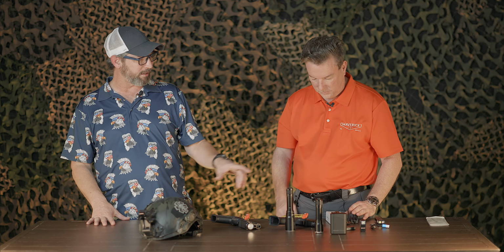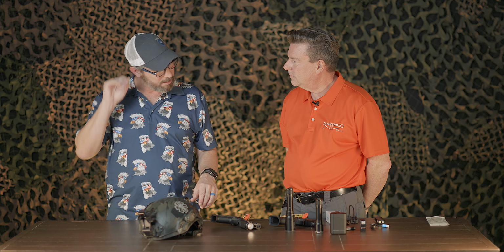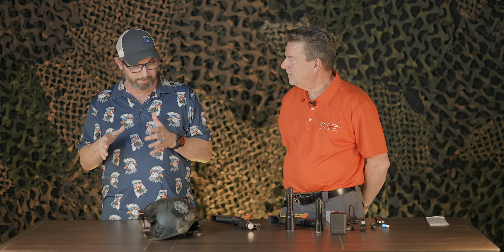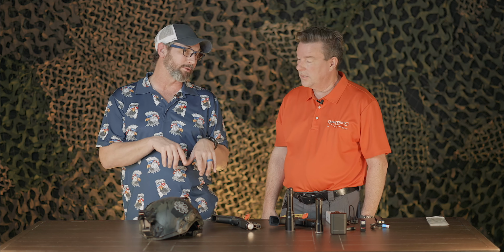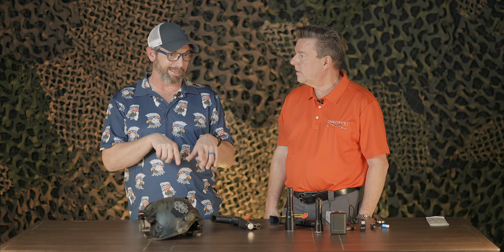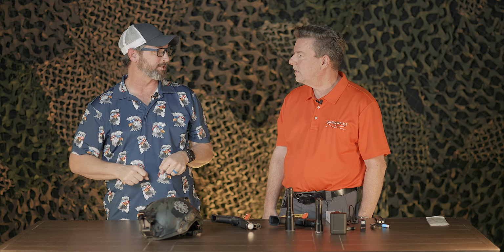The one thing with pressure switches on lights is that it's a very dynamic feature. Like any other piece of kit, folks need to train with that. I've heard a lot of team guys talk about having pressure switches and going back to a tail cap switch to avoid an accidental light discharge. Because when you are trying to execute the element of surprise and you rock your weapon out, if you grab that pressure switch, you could activate your light and give your position away.